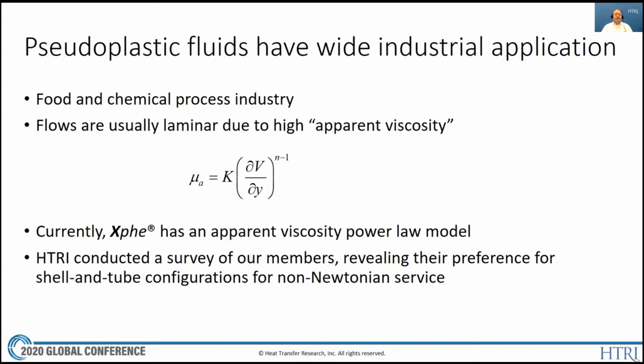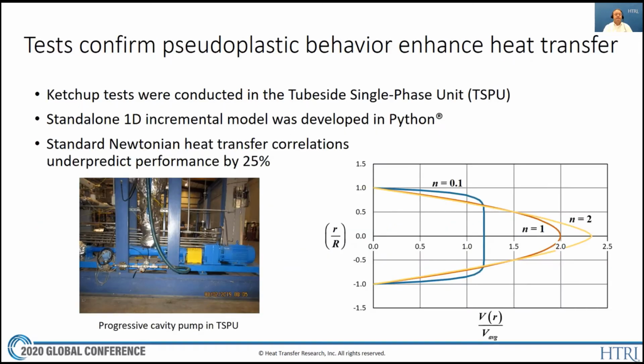Currently, our plate frame heat exchanger program, XPHE, has an apparent viscosity power law model. But we did a survey of our members and found that they really want to have shell and tube ability for non-Newtonian service. So that was one of the incentives behind this study, to gain some real data to help do the models more accurately. And indeed, we learned that. We tested ketchup in our tubeside single phase unit. The picture shown there shows the progressive cavity pump in that particular unit. Our progressive cavity pump is very helpful at being able to process slurry flows and high viscosity fluids.